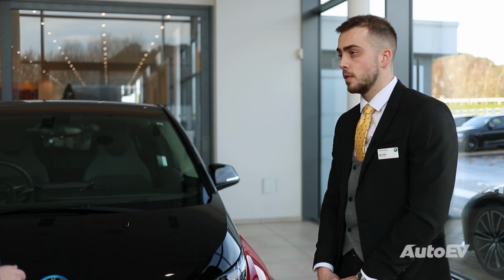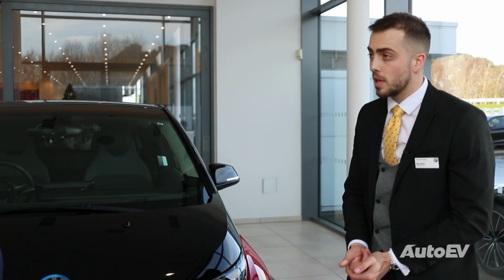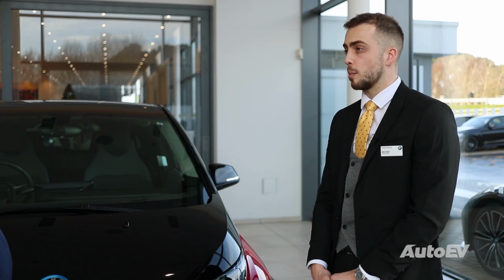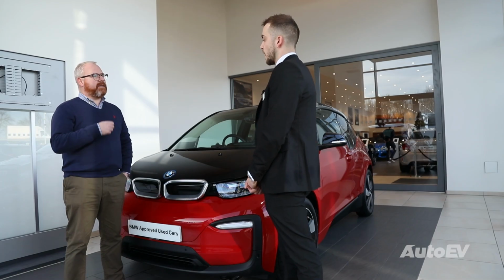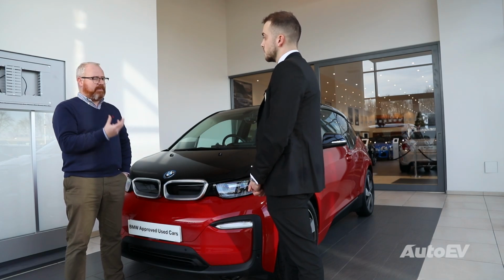They don't come with the car as standard. The other things that you'd be looking out for are just things like the towing eye for the BMW and the lock-in wheel nut, but again, standard things on any sort of used car that you'd be looking at, really nothing specific. And in terms of the home charging wall box you mentioned, did BMW offer that?